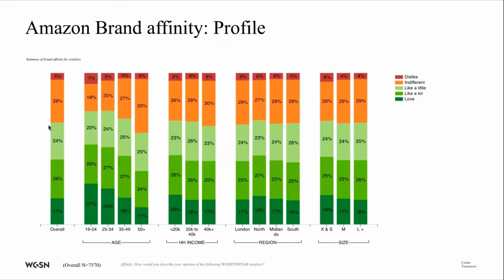And you can see a clear skew here. It's the 16 to 34-year-olds that have the stronger affinity towards Amazon. So you can see the filters that we've applied to the data. We've applied age, household income, region, size, but you can actually apply any filter to the data. You can apply any lens to view our data through.